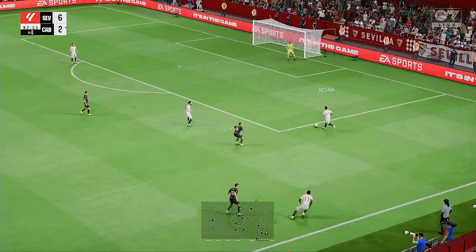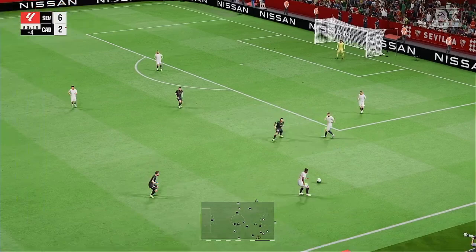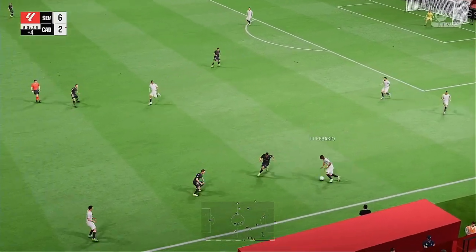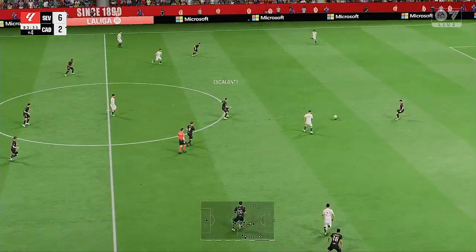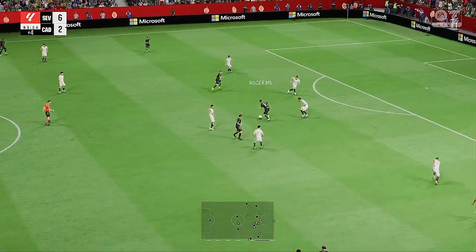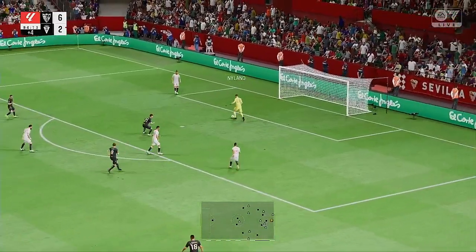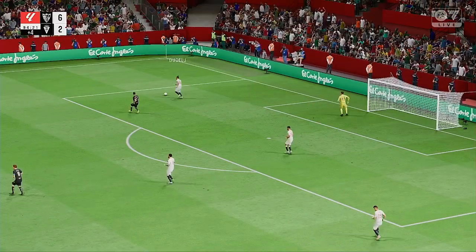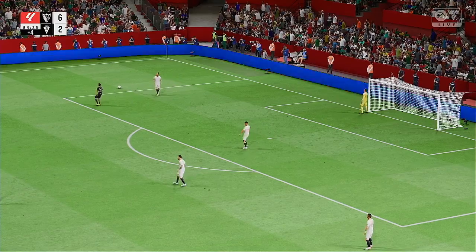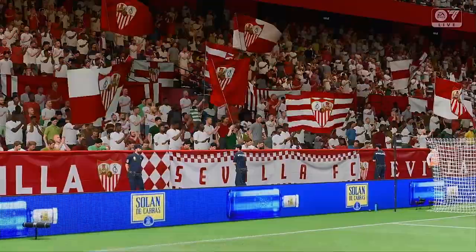Acuna. Luque Bacayo. Pass was read and the ball has changed hands. Roger. There is the final whistle. Plenty of positives for them to take away, not least the 3 points, Sue.